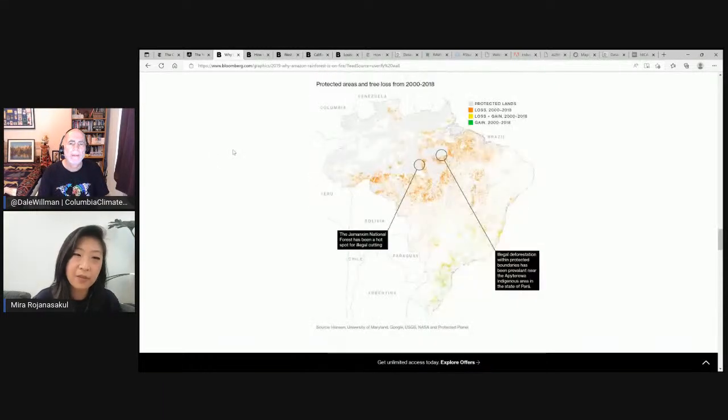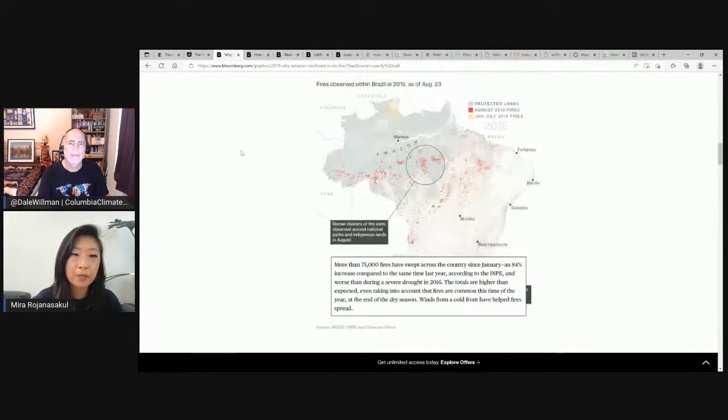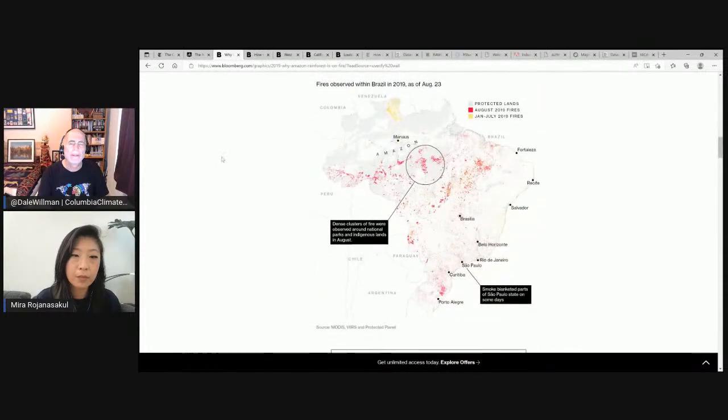but yeah. The map up here was fascinating to me because the overlay of protected lands, the gray, and then the wildfires shows so much of that in the protected lands, which is where a lot of people are trying to destroy the land and be able to do agriculture or mining. So absolutely, yeah, that's to me very compelling.